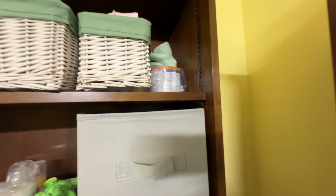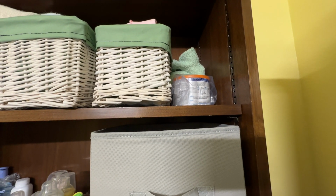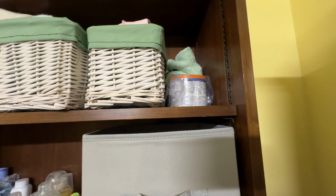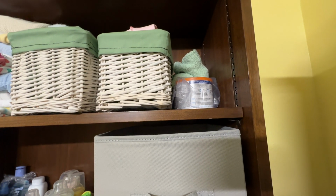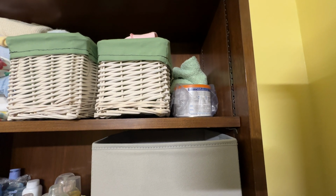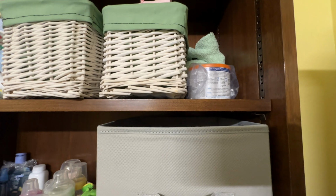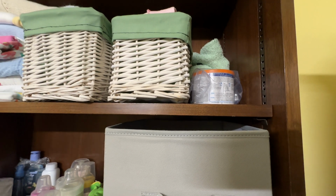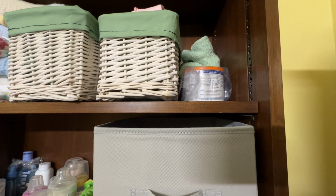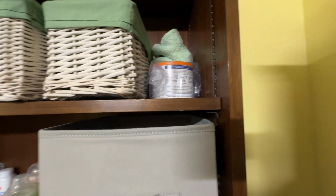And then over here I have my prop formula, which I know so many people are really against having formula for dolls. This formula was already expired. I got it from a friend who couldn't use it for her baby anymore because it was expired, and so it smells awful, but that's why it's in a bag and it's just used as a prop.